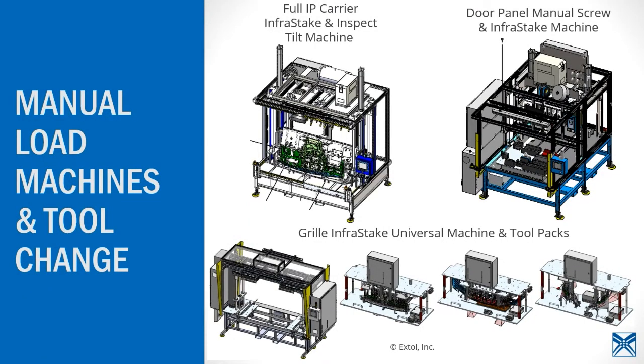So first is manually loaded machines. This is when you have a low capital budget initially, so you don't want to put in a decent amount of investment up front. You have operators to use, and you have a low volume product. It's going to give you the most cost effectiveness up front, but you're going to be paying operators to run the machine, right? To put in the part and take out the part every cycle. So it's cost effective, but only if you have low volumes and have an operator to be able to use, right?